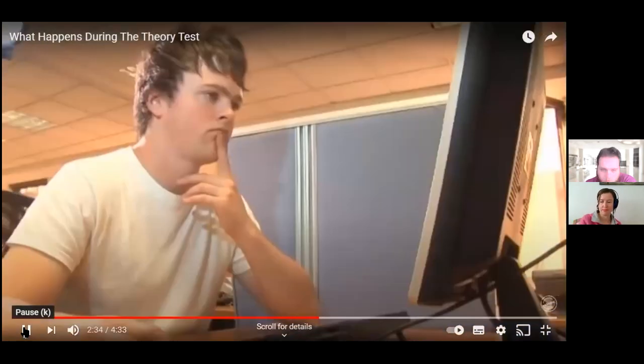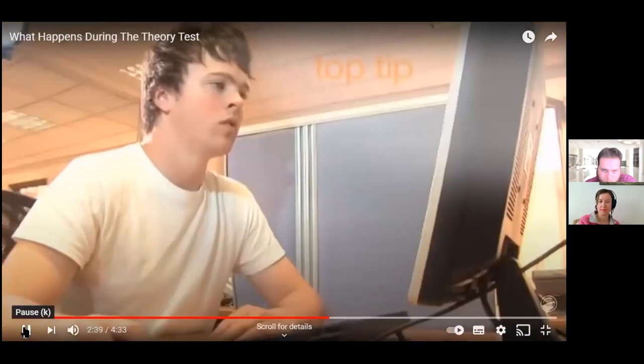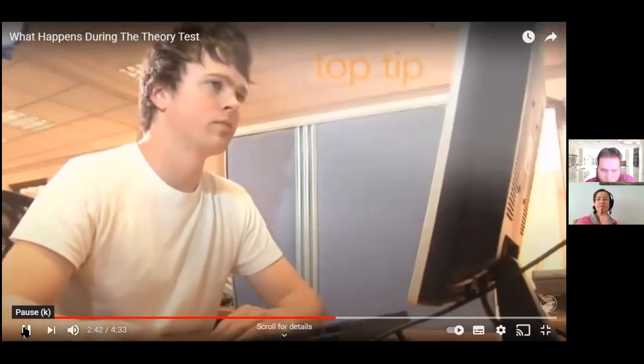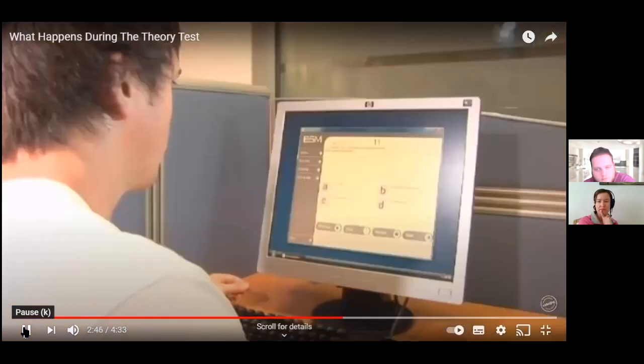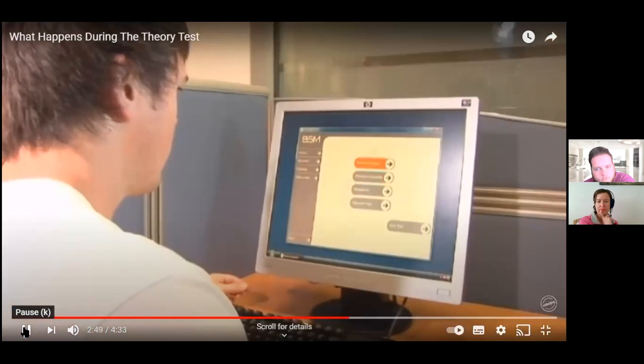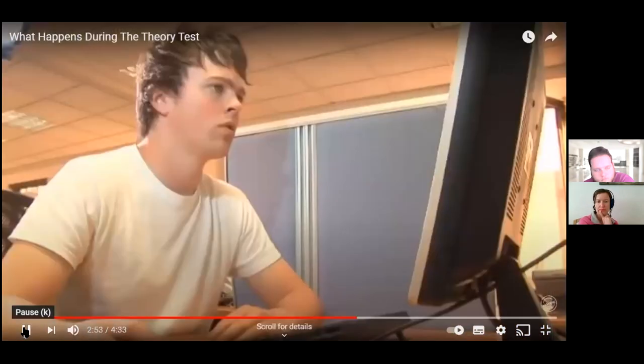And you can review all of your answers at the end, provided it's within the time allotted. Top tip: don't rush. You have plenty of time to complete the test, and you don't have to use the full 57 minutes. When you finish this section, you can take a short break before you move on to section 2.